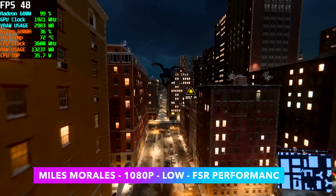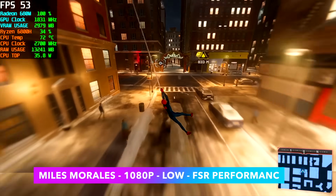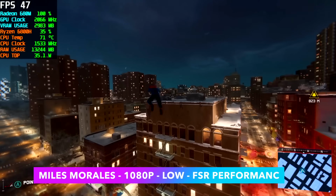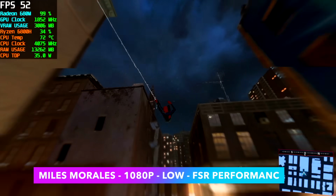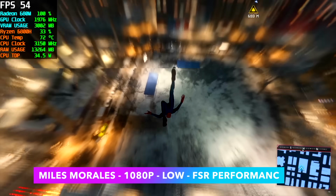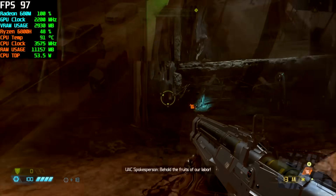And it gets really close, but unfortunately we just don't have the power to push this over 60 at 1080p. At very low settings with FSR set to ultra performance, we can definitely do it, but it really degrades the picture quality, and I personally don't think it's worth it.